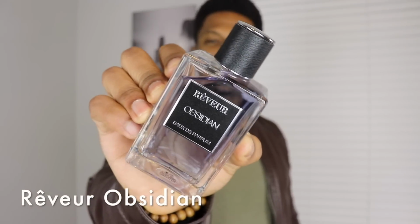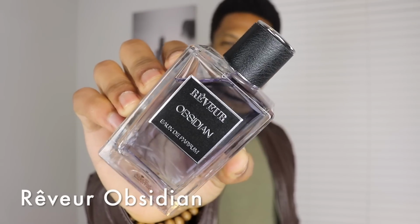Alrighty, up next, I did review this fragrance back over the summer. This is from a house called Rêveur, and I will never be able to say that for the rest of my life. This is called Obsidian. I haven't smelled any of the other scents in their line. They have quite a few others now, maybe 5 or 6. But honestly, this is quintessential Dumb Reach here, without being Dior Sauvage or Bleu de Chanel, that is.